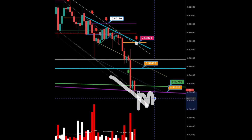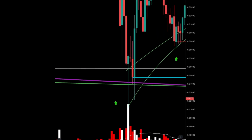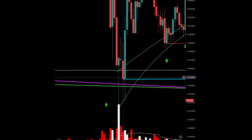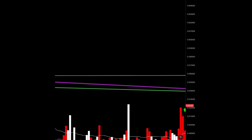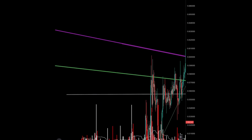Depends on the strength of the line. But every time it cracks through and penetrates, that line does get weaker and weaker. I want you to know that. If you come back to the last times it penetrated through, it was 1, touched it 2, touched it 3 times. Okay, and then you also need to know how it was formed.